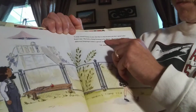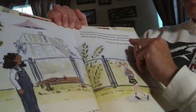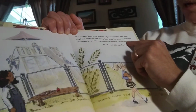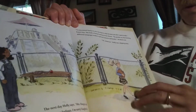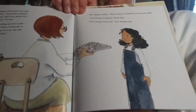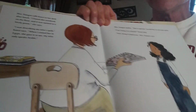She felt a lump forming in her throat. "My parents say that the learning of different languages makes a person smarter and kinder," she blurts out. "Oh, whatever," Molly says, and she was skipping away. And she's back. It looks obviously like she's at school. It looks like a school desk, school teacher.